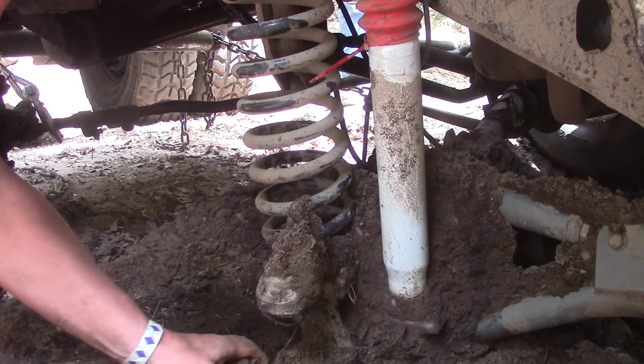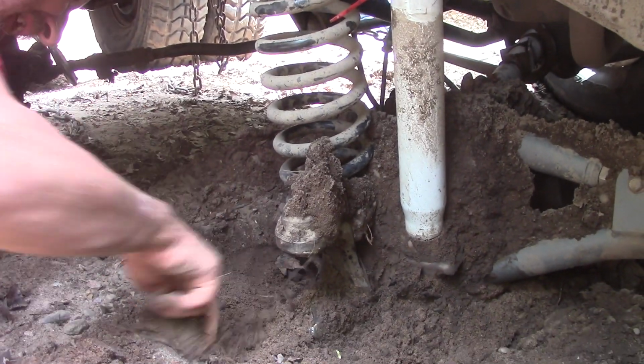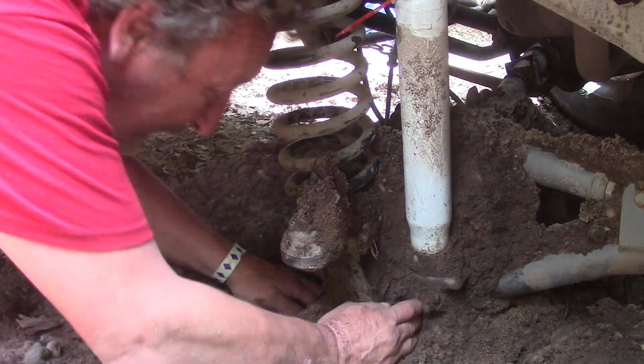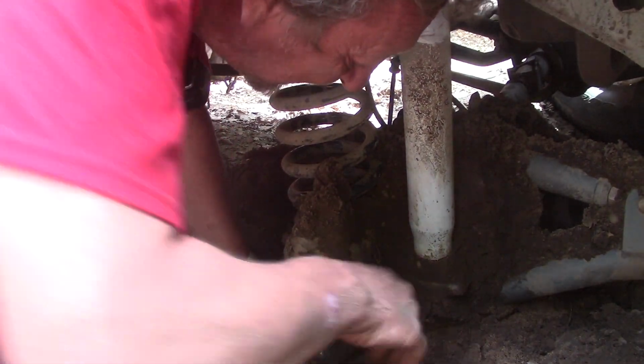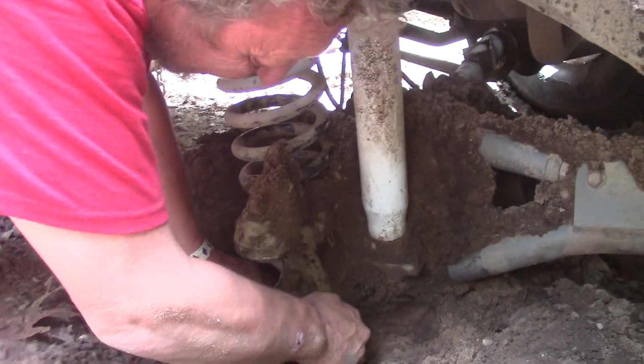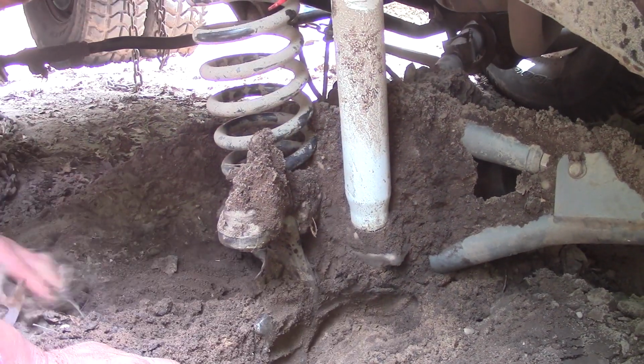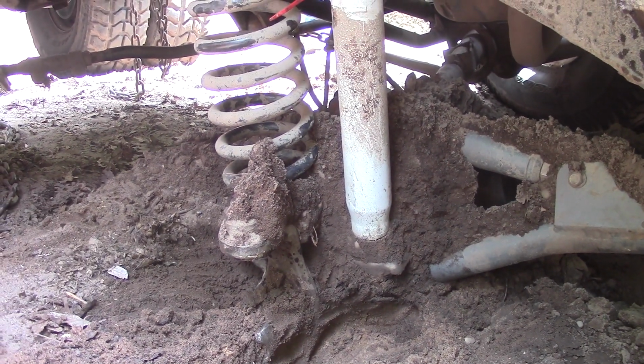So lazy, I'd get the little army tool off the deck of the wrecker. I must have been really tired from all the other recoveries earlier that day. What am I doing trying to dig this front axle out when I have a wrecker?